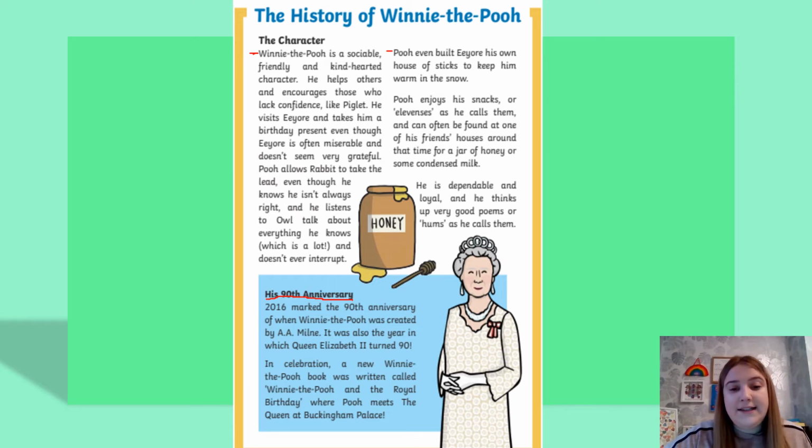2016 marked the 90th anniversary of when Winnie the Pooh was created by A. Milne. It was also the year in which Queen Elizabeth II turned 90. Wow. In celebration, a new Winnie the Pooh book was written called Winnie the Pooh and the Royal Birthday, where Pooh meets the Queen at Buckingham Palace. I haven't seen that one. I'll have to get hold of that. That sounds brilliant, doesn't it? So it celebrated its 90th anniversary, 90 years of being created.